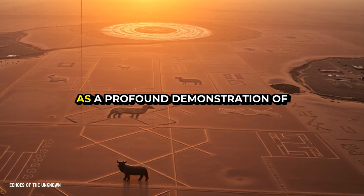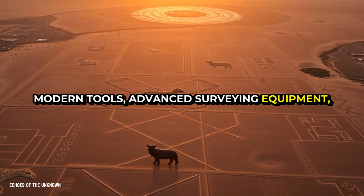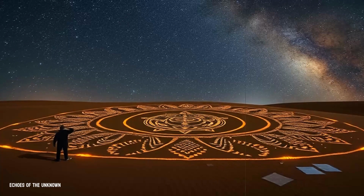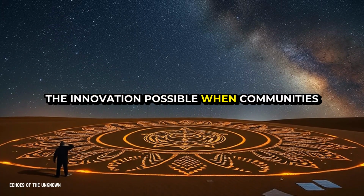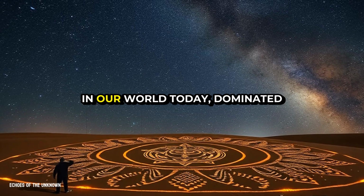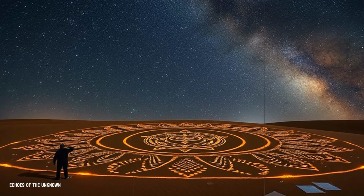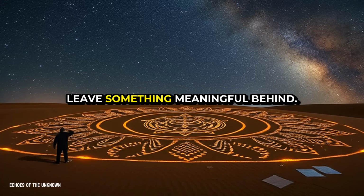First, the Nazca Lines stand as a profound demonstration of human ingenuity. Created without the benefit of modern tools, advanced surveying equipment, or the ability to view their work from above, the Nazca people managed to craft designs so massive and precise that they can scarcely be appreciated from ground level. Their techniques, simple yet masterful, serve as a reminder of the innovation possible when communities harness their collective knowledge, dedication, and creativity. In our world today, dominated by rapid technological advancements, the Nazca Lines challenge us to remember that progress is not solely defined by tools and machinery. It is also shaped by the drive to solve problems, connect with bigger ideas, and leave something meaningful behind.